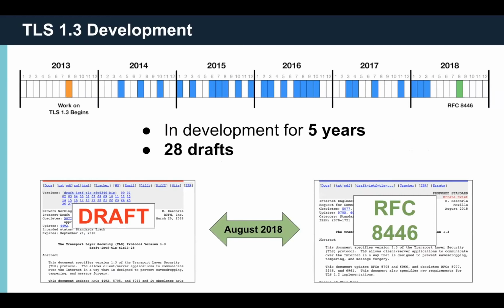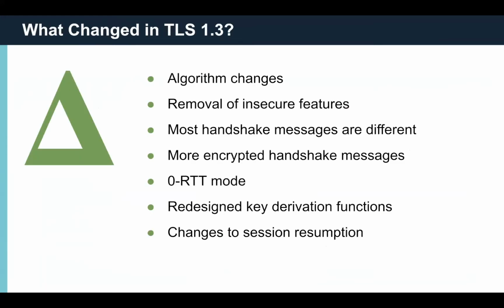So if we look at TLS 1.3, this is just a timeline of the development. It's been out and finalized for a couple of years now. It was finalized in August of 2018 with RFC 8446. And with TLS 1.3, there were some substantial protocol changes, including algorithm changes and removal of insecure features. Most of the handshake messages are different, and there's more of them that are encrypted. There's a new 0 round trip mode where application data can be sent with the first client hello message. Redesigned key derivation functions, and also changes to how session resumption is done.